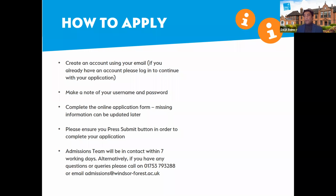Once you've created your account, you can go ahead and start making the application. A top tip here would be to make sure you have the necessary information that you need to make an application. The kind of things we need are as follows. We need some personal information. We need your address, your full address with your postcode. We need your contact details, like your mobile or landline. We need your emergency contact details. That tends to be your parent details.